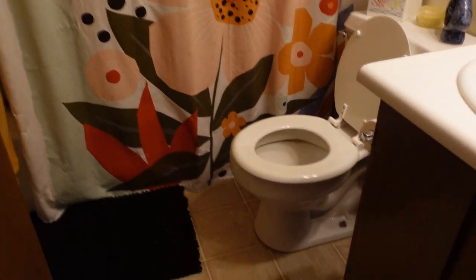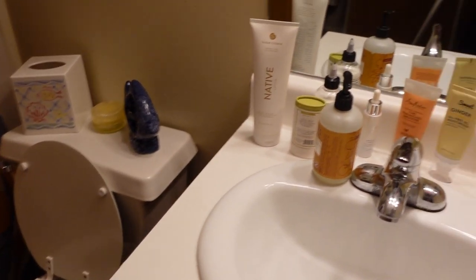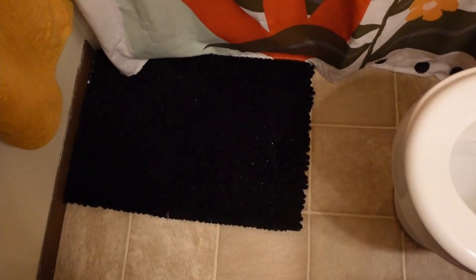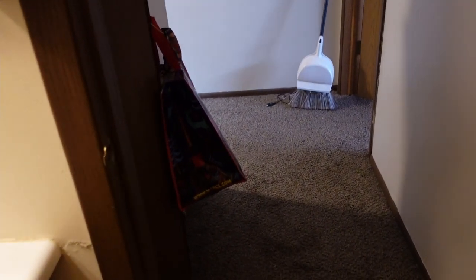Okay, the bathroom is mostly done. I'm going to vacuum the bath mat when I get the vacuum out for the carpet. And I don't have any floor cleaner right now, so I'm not going to mop, but this is good enough for now.